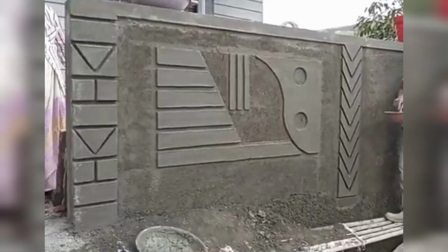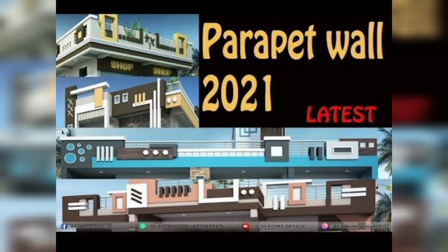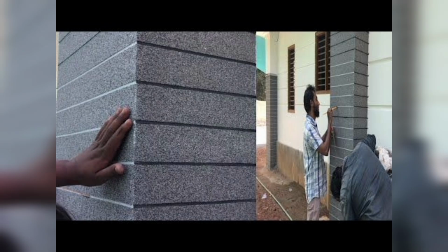Modern minimalism. Front wall design. Modern minimalism is a design approach that emphasizes essential elements. It's all about creating a sleek, uncluttered, and sophisticated look. When applied to front wall designs, modern minimalism offers several distinct characteristics.